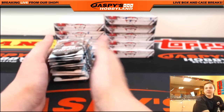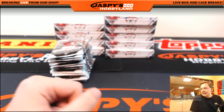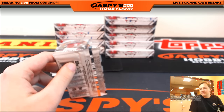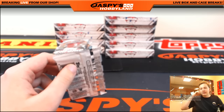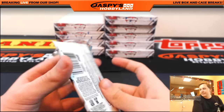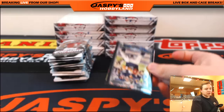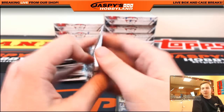The 60th anniversary inserts go to the 60th anniversary insert spot. The rest, like the rookie inserts, those go to the rookie spots. So if you bought like a Chris Conley, and you pull a Chris Conley Super Rookie, just like a non-numbered, it'll go to that spot.